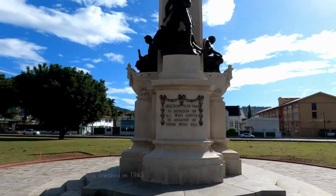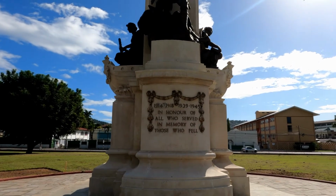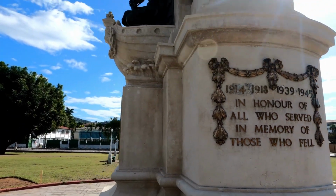This here is Memorial Park. It's a park dedicated to the Trinis who served in World War I and II. How old were you when you learned that? Were you 2 years old? Yeah. We normally take these things for granted.